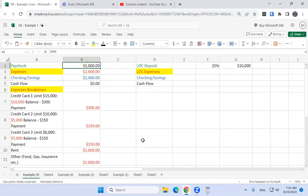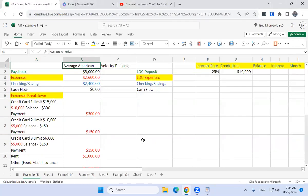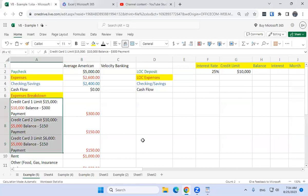Okay, second thing is we need our main operating account to work off of. So I see 3 credit cards here. We don't have any lines of credit. I'm going to work off of this one because it has the highest limit and the highest payment.